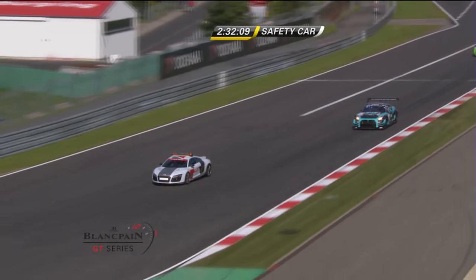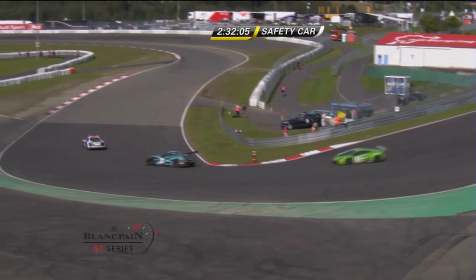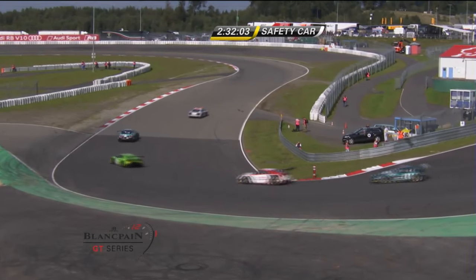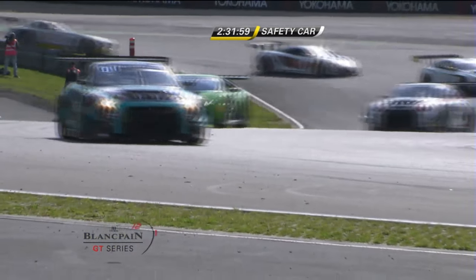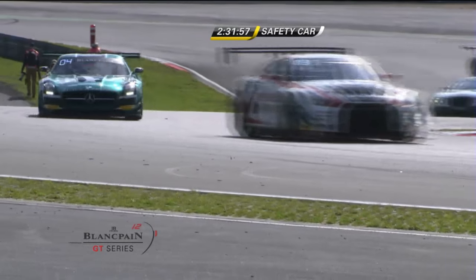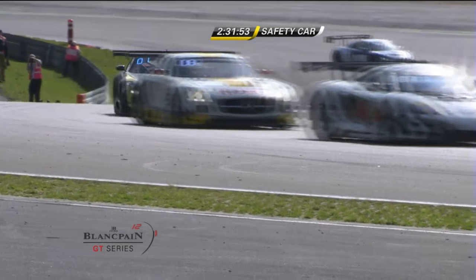Safety car, at least it's picked up the race leader. It has indeed. Important, important. No, that is really crucial that it picks up the race leader, so no one, in effect, has lost out, except this man in the lead, Craig Dalby. All that hard work he did to build up a 9.5-second advantage, it's gone.